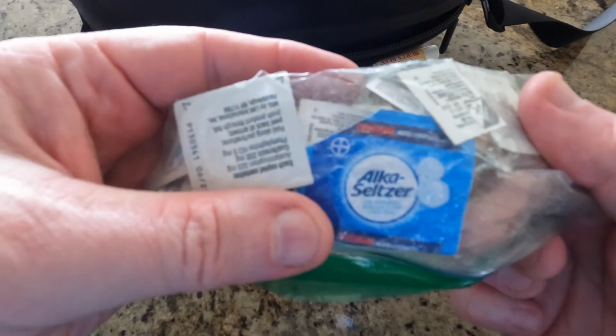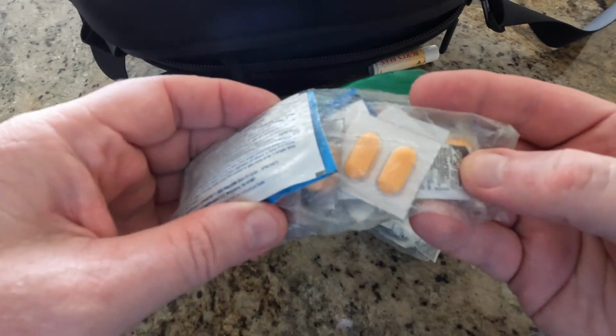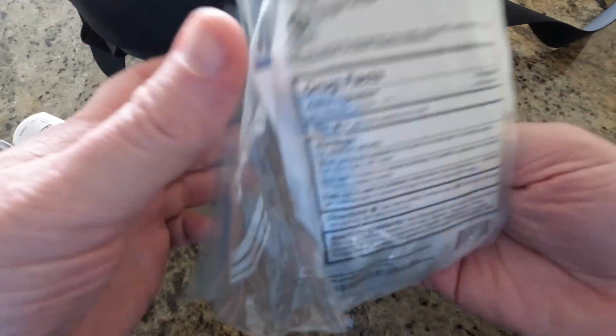And then I keep some meds. Not a ton of meds. I keep Alka-Seltzer for my tummy. I've got some decongestant in there. That's in pain reliever. That's pretty much all I ever take.